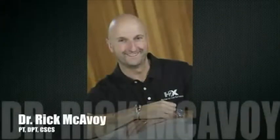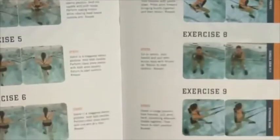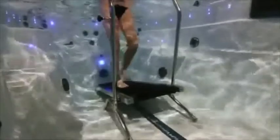Physical therapist Dr. Rick McAvoy, one of the country's leading experts on aquatic therapy and fitness, has written a workout book with exercises designed exclusively for Master Spas' line of swim spas. This book, with easy-to-follow step-by-step full-color photos, will maximize your time in the swim spa. There's also an optional stainless steel treadmill and exercise bike that are perfect for each H2X model.